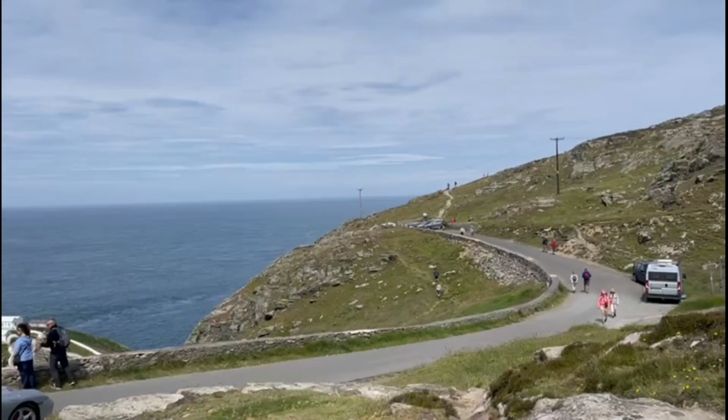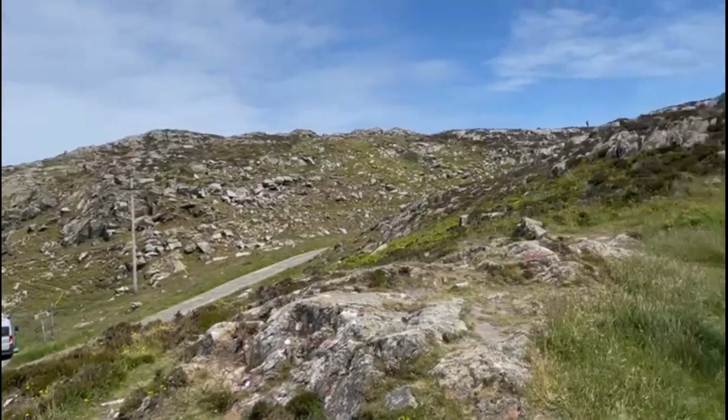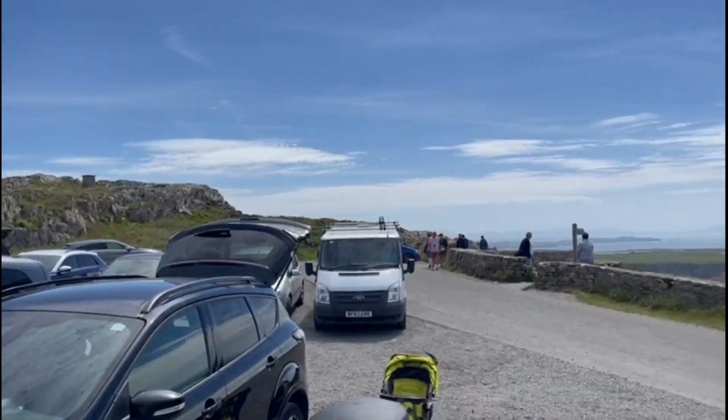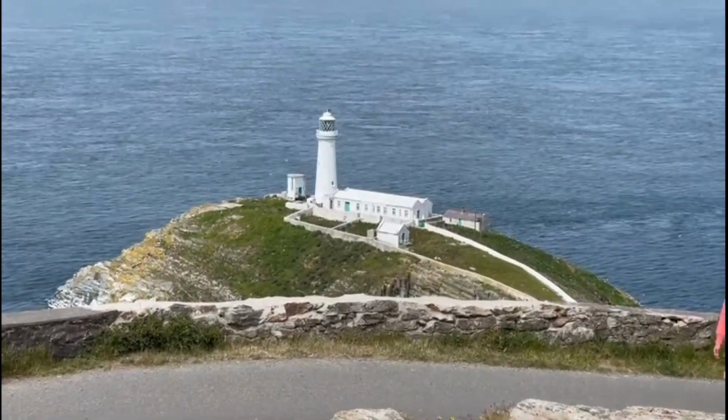It was built in 1809 to warn ships of the dangers in that area. There's a lot of rocks and stuff like that which were dangerous for ships. Height of it is about 92 feet.